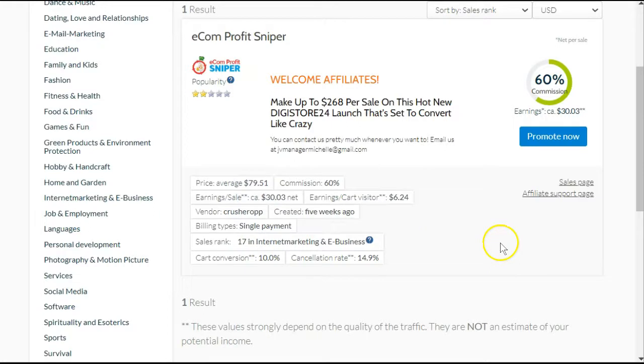Ecom Profit Sniper is currently ranking number 17 in the internet marketing and e-business category on Digistore24. The average affiliate commission is 60%, with the average price per sale at $79. The average affiliate commission earnings per sale is $30, with a cart conversion rate of 10% and a cancellation rate of 14%. Not every product is going to have a cart conversion and a cancellation rate.